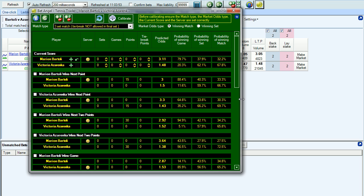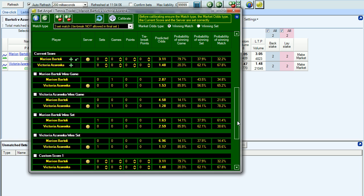So what I'm going to do here is, actually what we need to do first is calibrate and select the type of match. So we've done that, and we also need to have a look at what we want to examine. So I'm going to choose the custom score, which I'll explain in a second. Bartoli wins set, Azarenka wins set.